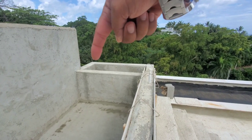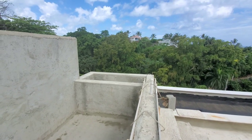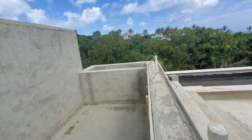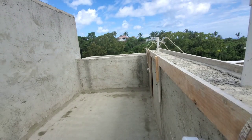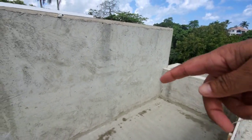Right here is where we're gonna have our infinity pool feature. So the water's gonna trickle off. So if you can imagine, evenings like that, just seeing the water pour off of there. Oh, and then the other feature, which is pretty amazing, you can see this pipe coming out.